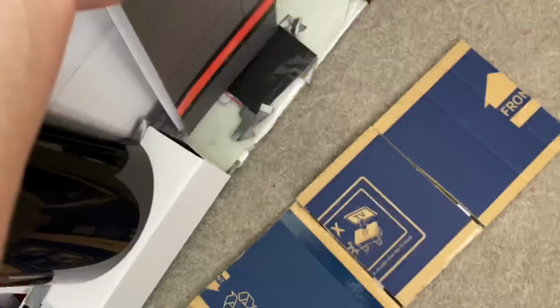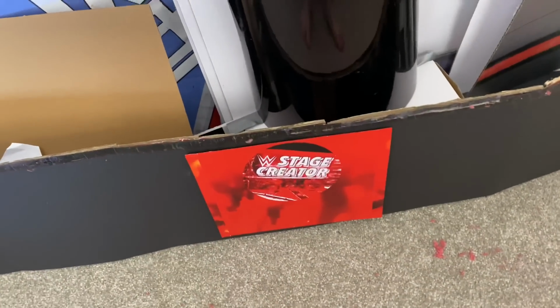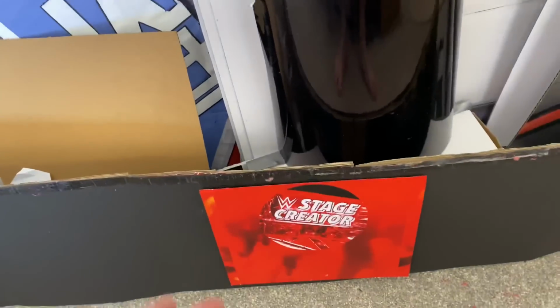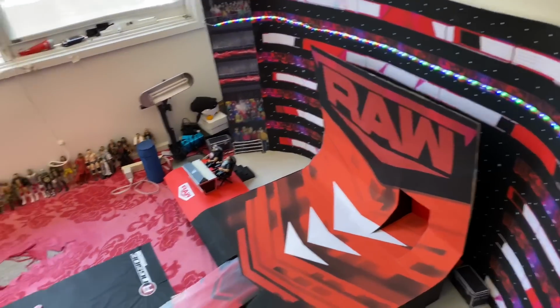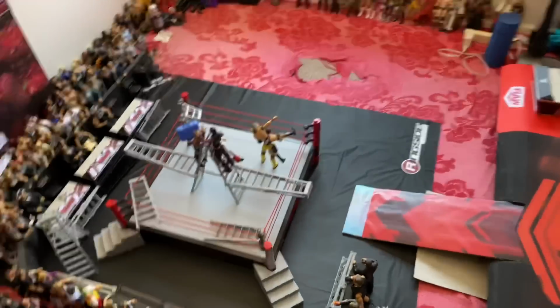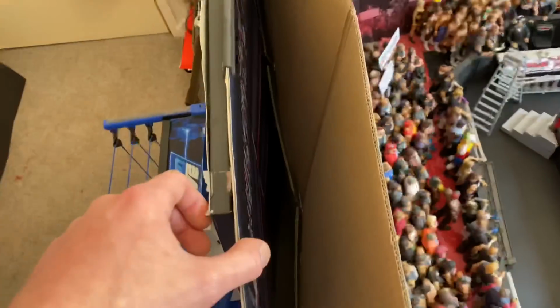We also have the Royal Rumble thing, like this backdrop for the Royal Rumble without the lights on it. And yeah, we're gonna have to set that up soon. Not sure whether I should take down the stage and then put the Royal Rumble thing there like we did last time, or if we can set it up, do the entrances separately from the match here and then put this crowd in front of it.